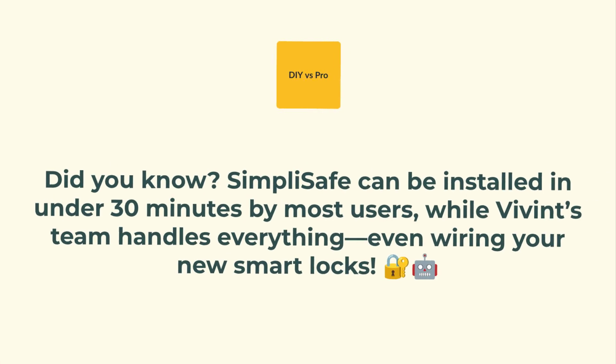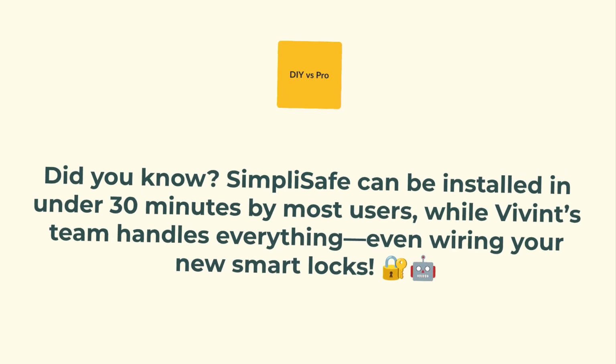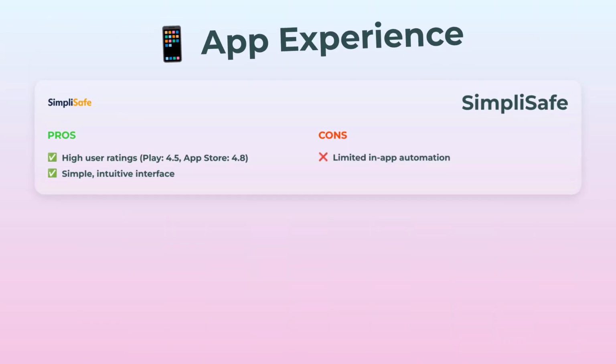Oh, and here's something cool you probably haven't heard. Most people can set up SimpliSafe in under half an hour, totally solo. Vivint, on the other hand, rolls out their team, and they'll even hook up those crazy locks and wired gadgets so you don't have to lift a finger. DIY world versus Pro Touch. You pick.